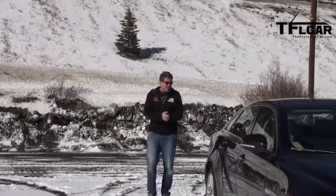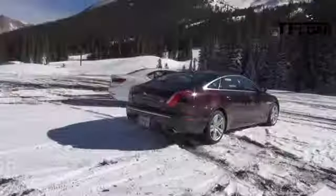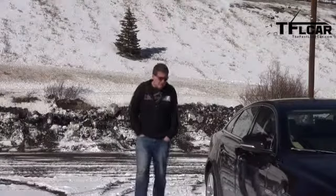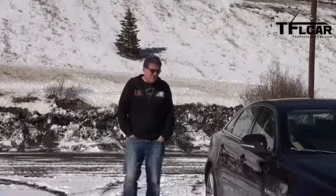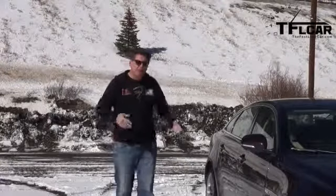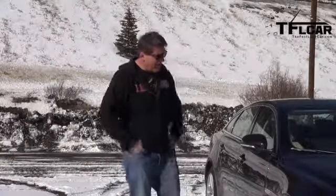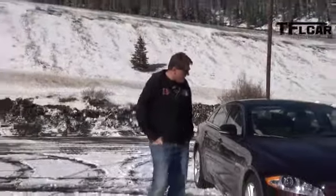Starting from the back of this Jaguar, you'll notice that these taillights look like slash marks from a cat, and that's on purpose, of course. The designer said that's what he was going for. I have to say, I love the look of the XJL. The L stands for long, and when you stretch out the wheelbase of this Jaguar, it makes it look like a classic executive saloon.